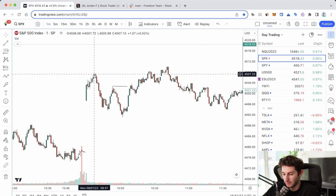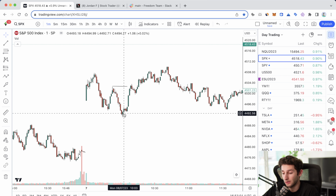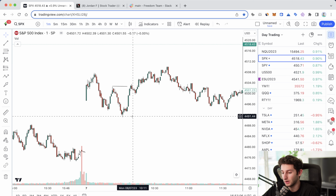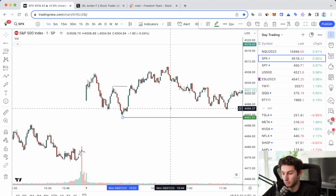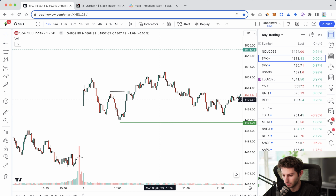If you can understand that, I decided to realize, okay, these buyers are strong. They are now in control of this market, which means these buyers are not going to let price get below this low. So this is my strong low, right? This is where price should hold, okay?